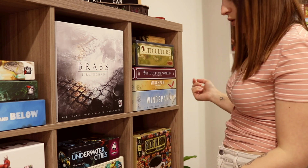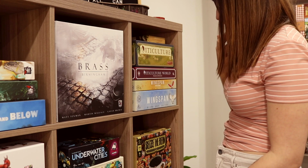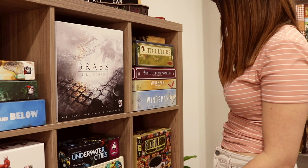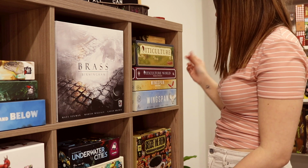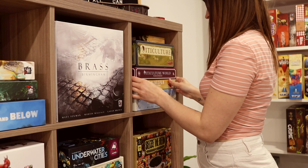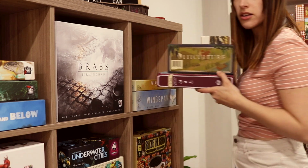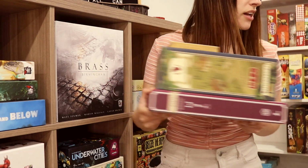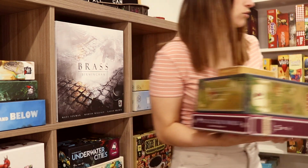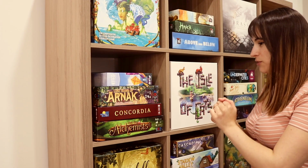What other, do we have any other cooperative games? Not really. So this might be my only chance to get a cooperative game up in here. Ooh, snap. I might actually do Viticulture because I really enjoy it. Yeah, I think we're doing Viticulture, y'all, with the Viticulture World expansion. And we also have the Visit from the Rhine Valley expansion too. So there we go.